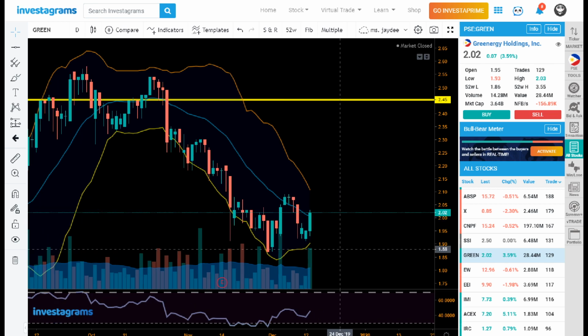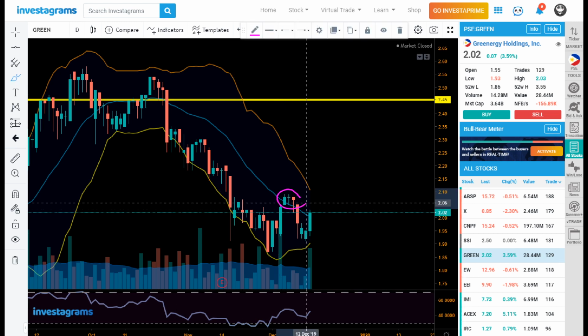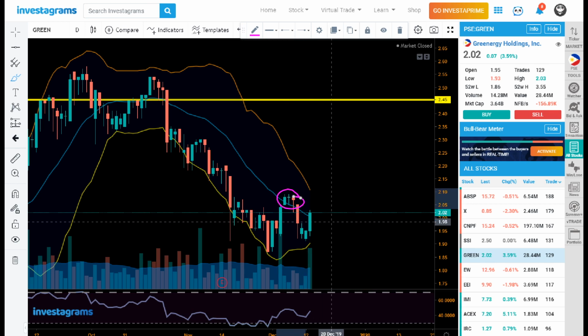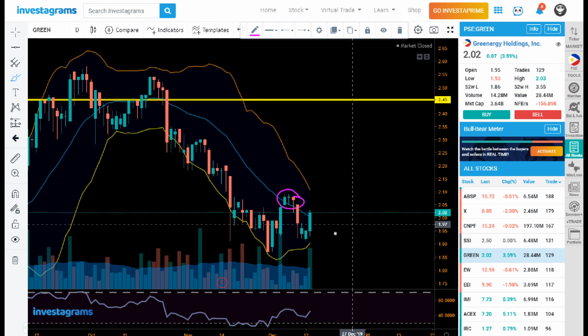Okay, but you have a bullish candlestick. But this stock has a history of an overshoot, which means it went up a little higher, but it did not sustain. So we really need more volume for this stock, meaning more trades. Okay, we only have 129 right now.